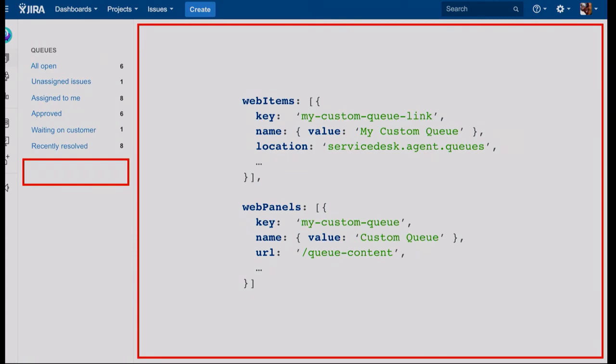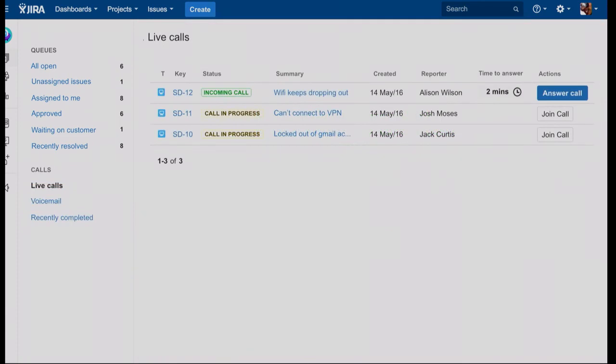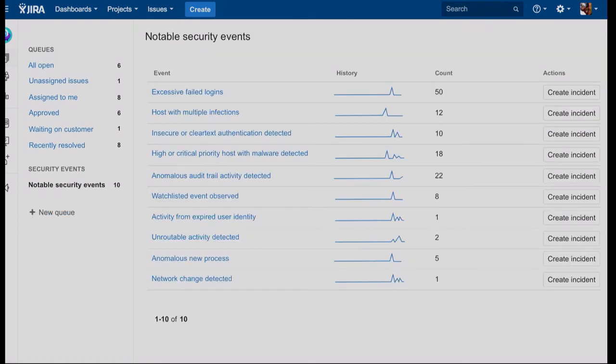But what we're looking to do is open up the ability for add-ons to define their own custom queues and completely control the rendering. So you could do things like build a custom queue of live phone calls where an agent can jump in and answer a call or choose to join an existing one directly from within the queue. Now, here's a different example, showing a list of security events from a remote system. This allows agents the ability to select which of these security events deserve to be treated as incidents and which of them are safe to ignore.